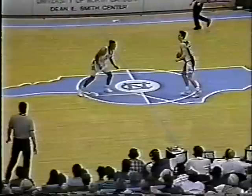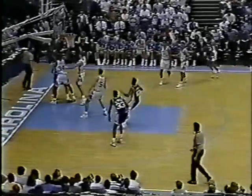This is what I'm talking about, Jim. Before guys became athletic enough on the college level to take it to the hoop and dunk, Carolina used to be able to come from the weak side and stop that play, but as guys now can put it on the floor and go directly to the basket, it becomes more difficult. So Billy Lynch has two fouls already.